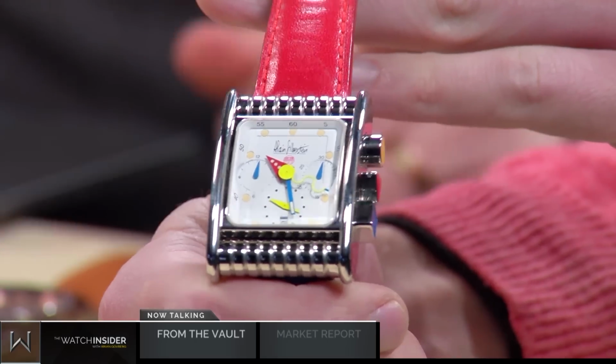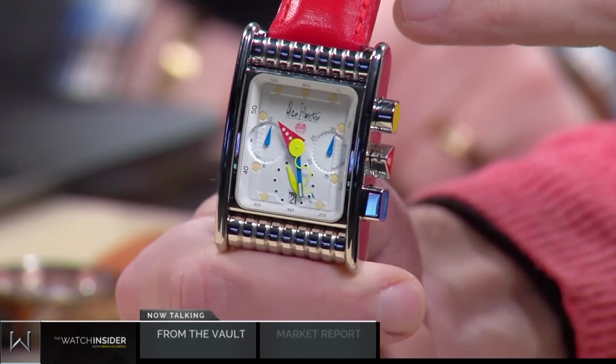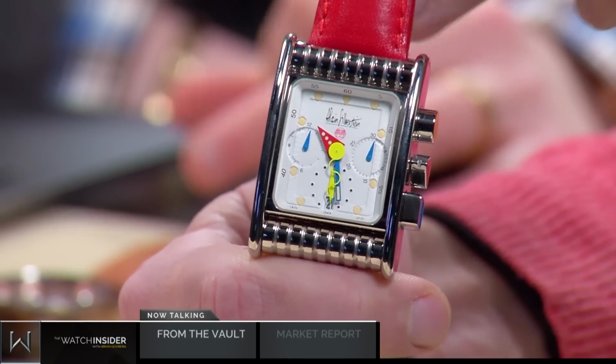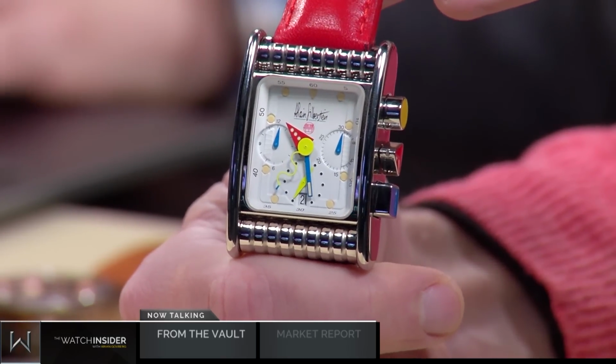From about 1988 to 2012, Alain Silberstein, a Frenchman who started as an architect and became a watch brand chieftain, built his own crazy quirky watches. While they generally had a sort of Mondrian-esque color scheme, they were not pure primary colors. You can see that those hands are almost like a Riviera blue.